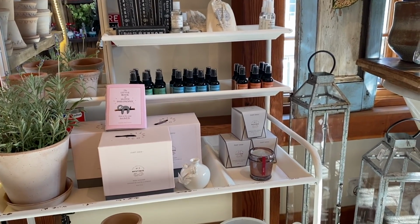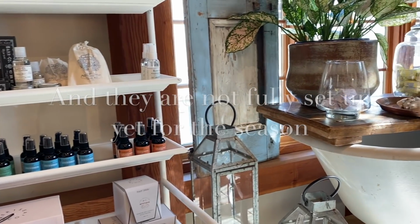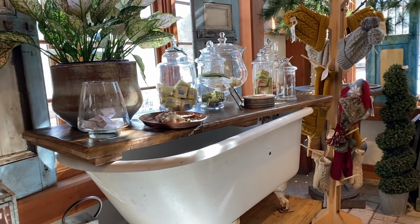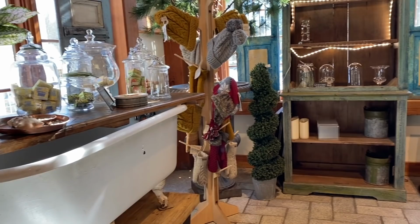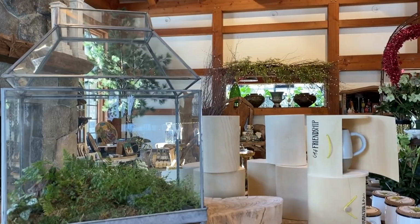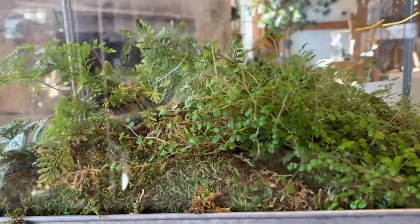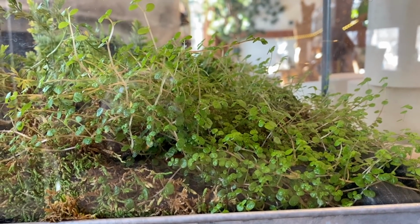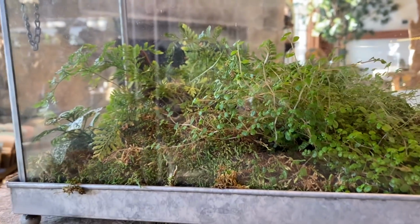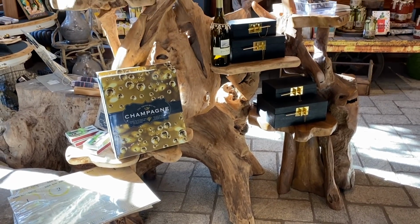I was pleasantly surprised to see they had a little bit of this and a little bit of that, all with a touch of refined elegance and flair, but also very casual. This miniature terrarium reminds me of the one I have at home that has one of my fairies inside. And when I said they had a little bit of this and a little bit of that, I meant it.